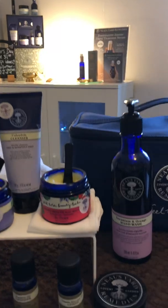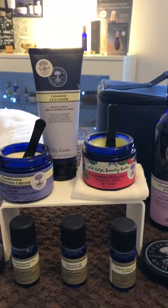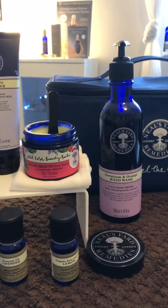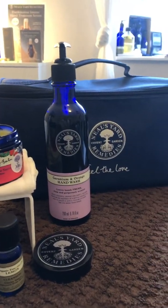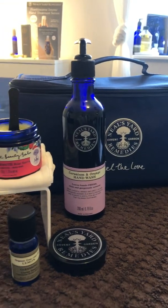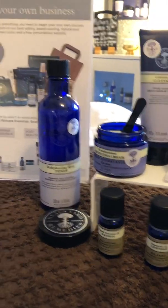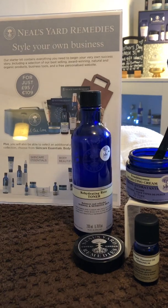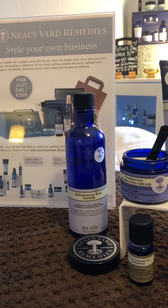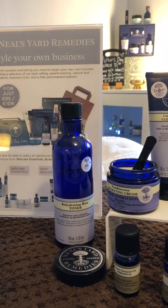Okay, so looking at what we've got, we wanted to show you how best to utilise the products within your treatment room and how to best use the kit that you might already have. So I might also refer to things that you don't yet know about. That is fine. You can ask the person who recruited you for more information or their leader. And whatever startup kit you do have, it gives us access to a top class organic brand with a very low startup cost of £95 or €109. So, styling your own business, how great is that?